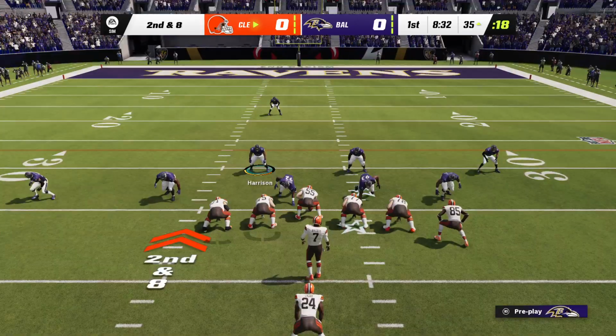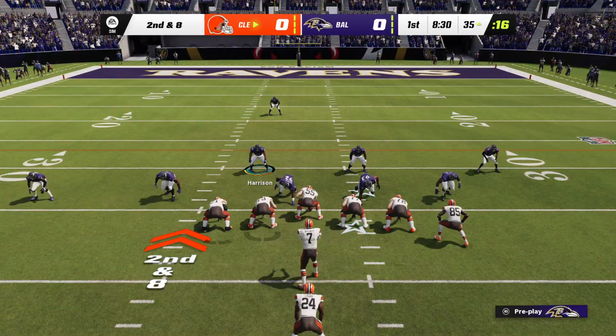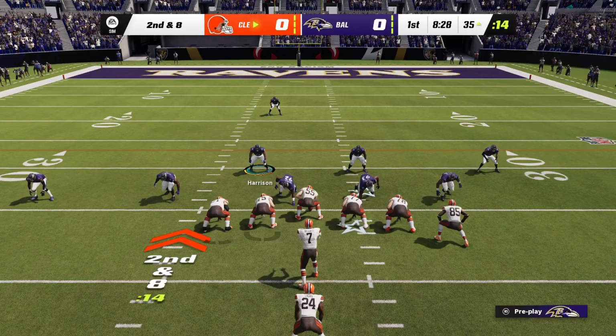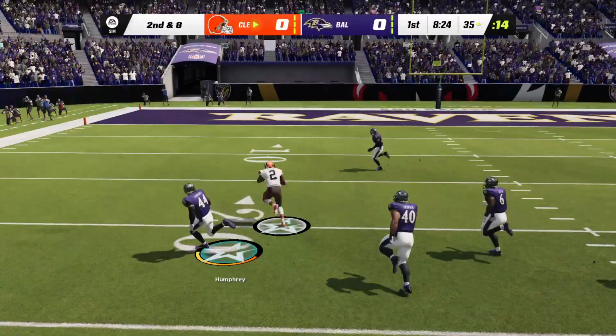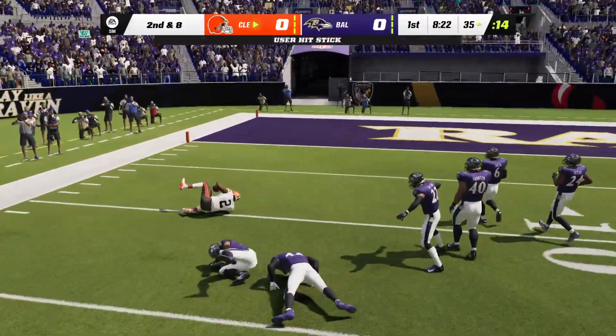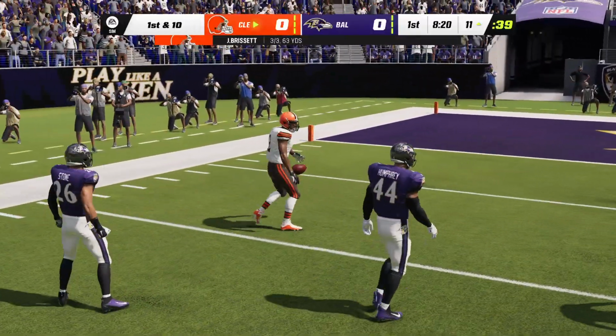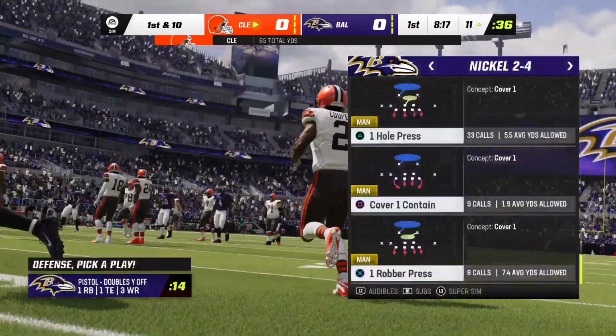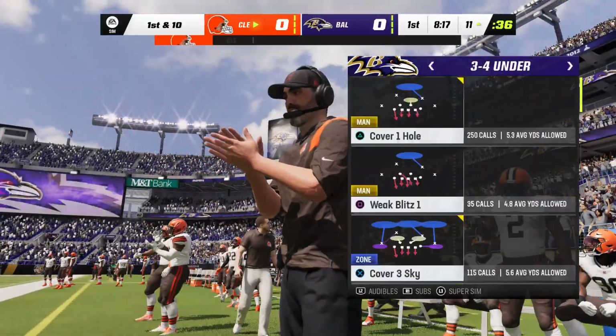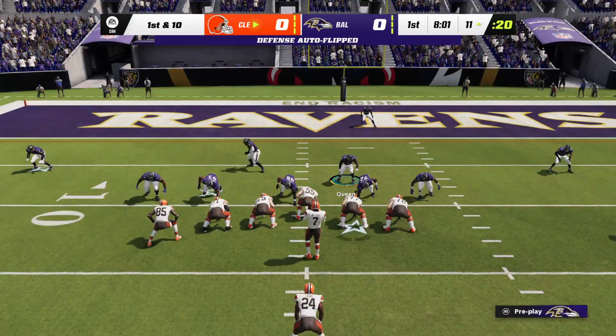Here's second and 8. Defensively, we always know that he is tough in run support, and I think the way that he gets there is he understands what an offense is going to do before the ball's even snapped. A great job of scouting prior to the game, then reading, reacting, and taking the right path to the ball carrier. 25 yards there on the catch and run. Now a first and 10 at the 11.